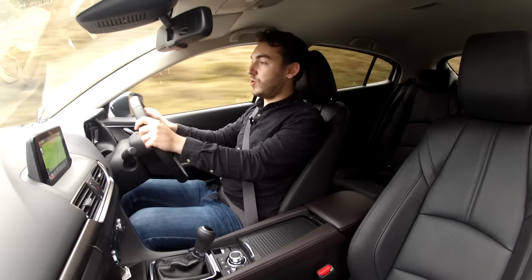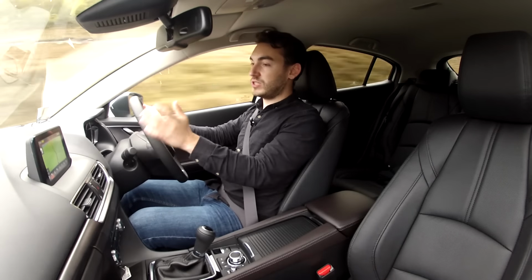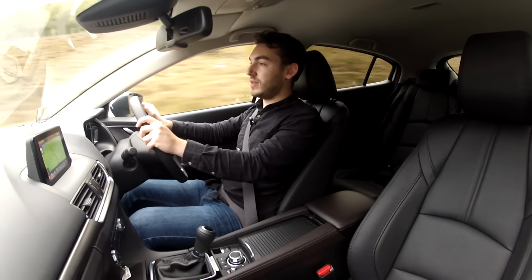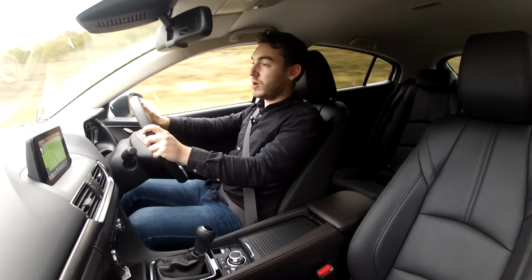All of the science points to this means that you have to make less adjustments through the corner. You can be much more precise with the inputs that you're making. I have to say, things like that, it's really clever tech, and Mazda is certainly pioneering that.